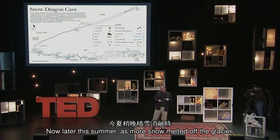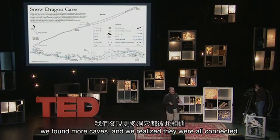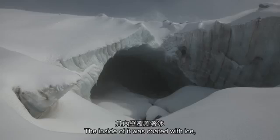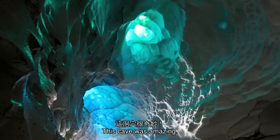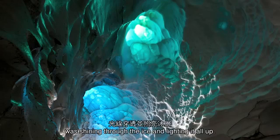Now, later this summer, as more snow melted off the glacier, we found more caves, and we realized they were all connected. Not long after we mapped Snow Dragon, Brent discovered this new cave not very far away. The inside of it was coated with ice, so we had to wear big spikes on our feet called crampons so we could walk around without slipping. This cave was amazing. The ice in the ceiling was glowing blue and green because the sunlight from far above was shining through the ice and lighting it all up.